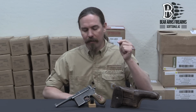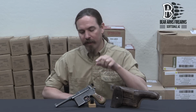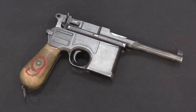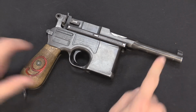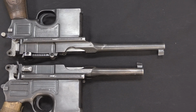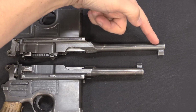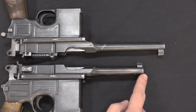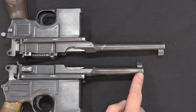So let's take a closer look and let me show you what they did to this pistol and the others just like it. There are two main things that were done to make these pistols more suitable for the police. One is the barrel and one is the rear sight. If we start with the barrel, on the original Red 9, the barrel was 5.5 inches long. On the police guns, that was shortened to 4 inches, which is, perhaps not coincidentally, the same length as the standard P08 Luger.